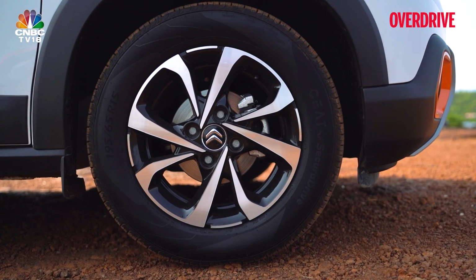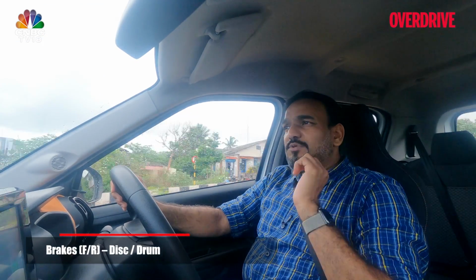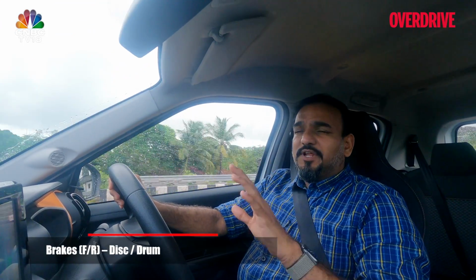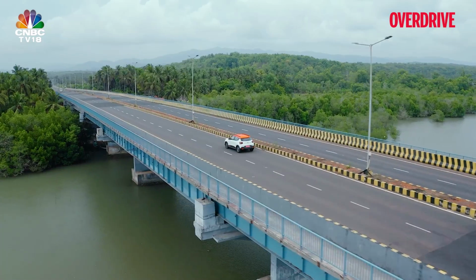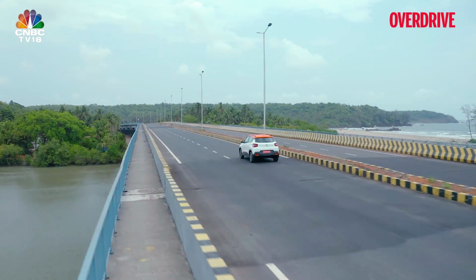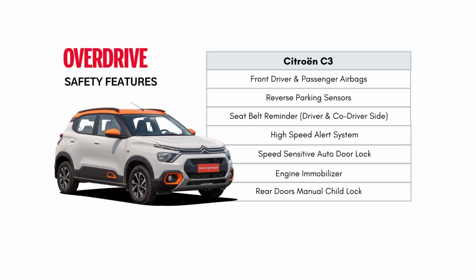You only get disc brakes at the front, it's drum brakes at the rear, but it's a lightweight car. It comes to a halt very quickly and in a very sure-footed manner. Even high-speed braking is not unnerving at all. And in fact, with the progressive brake pedal feel, it's quite good on the braking manners. The safety kit is pretty basic too, comprising of 2 airbags, 2 disc brakes and no ISOFIX child seat mounts.